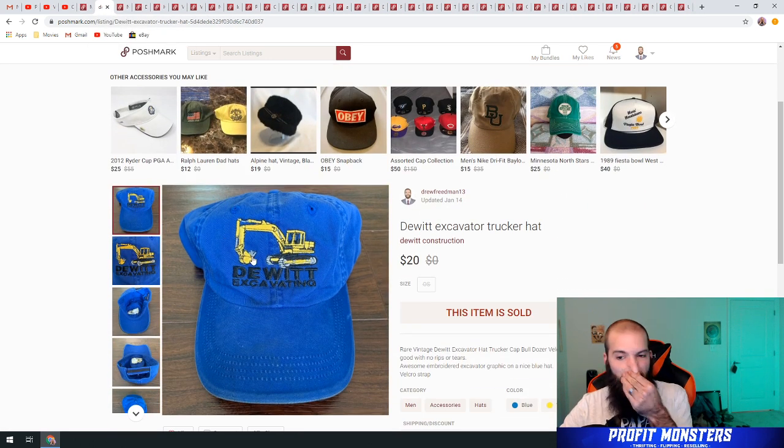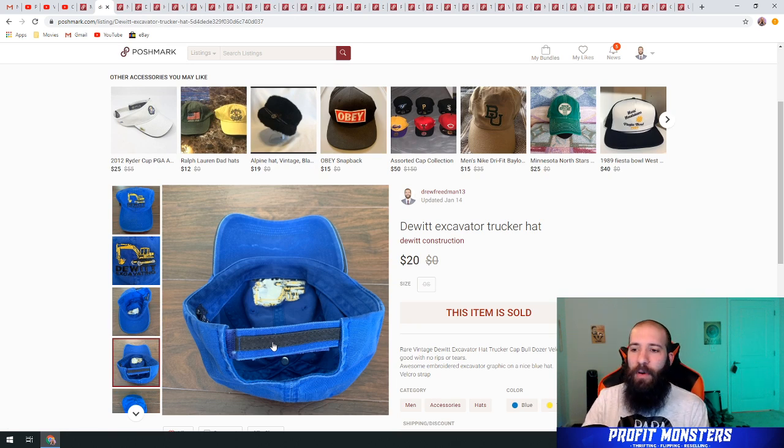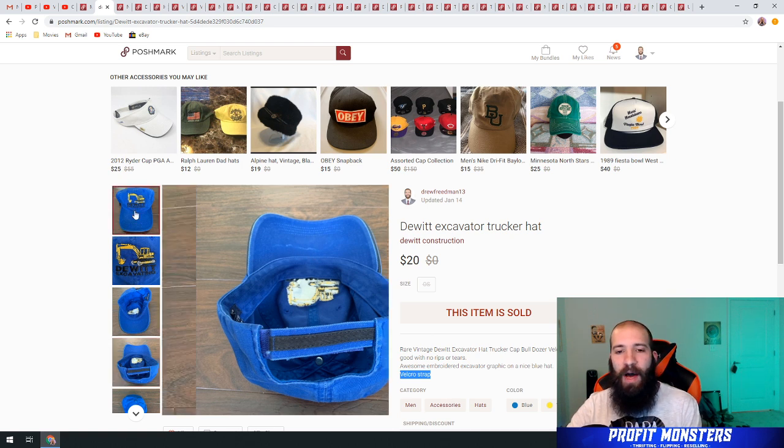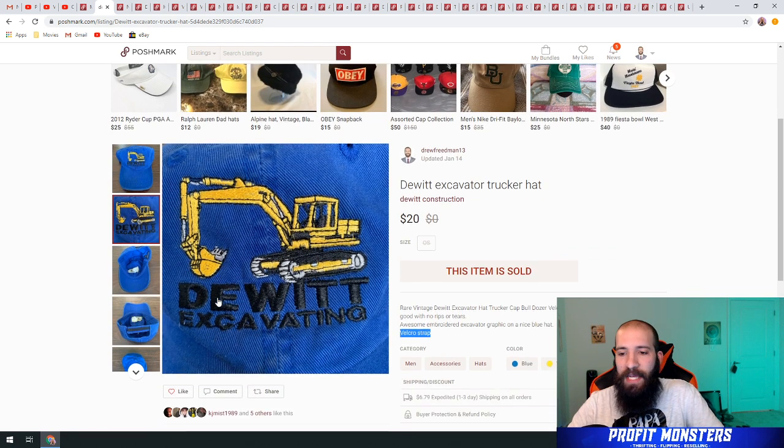Next up is this DeWitt excavating hook and loop, or adhesive strap, as I have to call it, but it's technically Velcro on the back. It's not Velcro brand, so you can't list it like that. But I did put in the listing down here, Velcro strap. This was, again, before I even knew. You can see it's a little dirty on the bottom here, but this kind of construction stuff and vintage style companies can sell well. I listed it for like $70 for a while, had no hits, and I slowly was lowering it and lowering it. Eventually I got an offer for $20, and I took it.